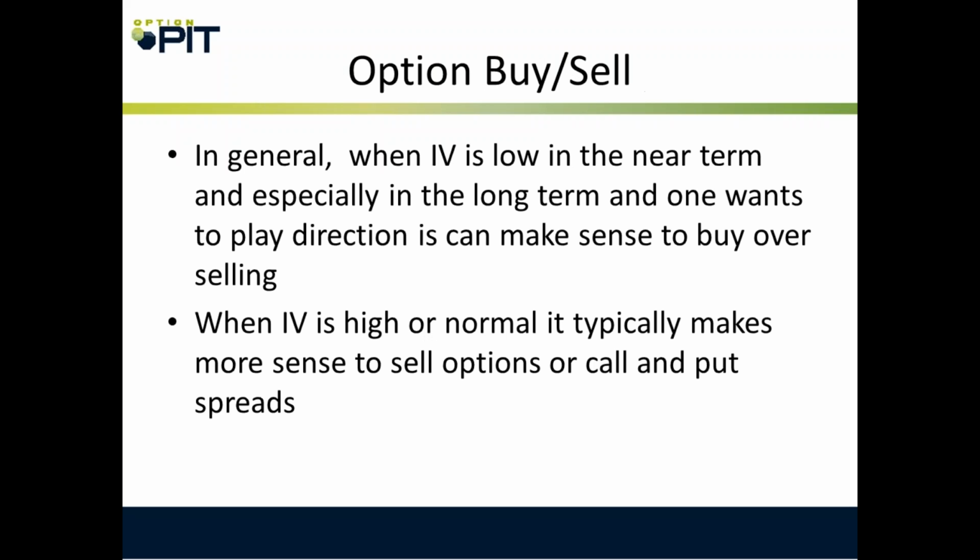Basic buy-sell decisions. In general, when implied volatility is low in the near term, and especially in the long term, it makes sense to buy options instead of sell. So right now, the VIX, the broad market volatility index, is really low. So if you have that really low and you have the equity that you're looking at's volatility super, super low, it's very difficult to want to sell anything. So if you have a directional opinion, it may make sense to buy an option. So when IV is high or normal, meaning the long-term mean, it typically makes more sense to sell.